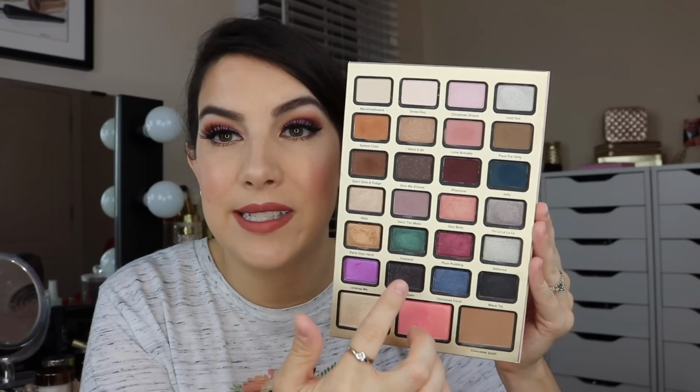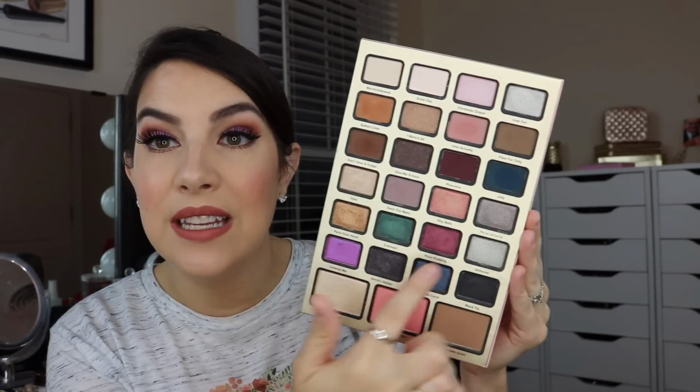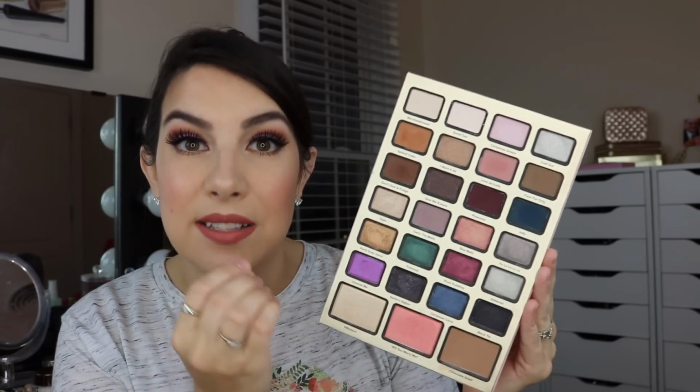Here they gave us the really rich mattes. There are some deep, very just sink your teeth into them nice dark mattes in here, but some beautiful jewel tones as well that are in workable textures. That's what's really important, like Trimmed and Party Over Here and Plum Pudding and Christmas Carol. These colors are really easy to work with.